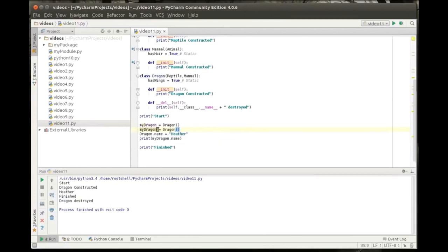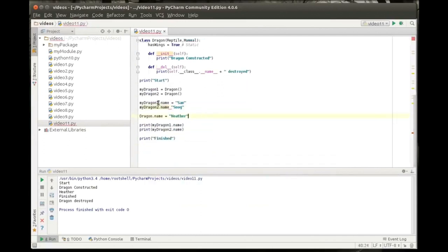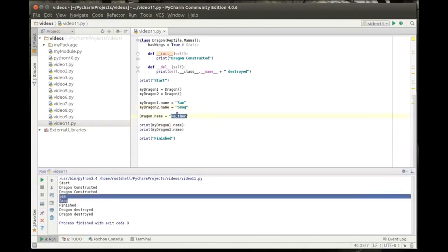So let's actually make another instance here. Let's call it dragon1 and dragon2. So now we've got two instances. We've got the static member that we're going to change, and we're going to print dragon1 and dragon2. And just kind of to solidify this, I need a good dragon name. What's a good dragon name? Smog, why not? So we're setting dragon1 to Sam, dragon2 to Smog, and then we're saying the static name set to Heather. What's going to happen when we run this? Well, it would help if I put the equal sign in there. There we go. You'll see now how it's calling Sam and Smog. It's printing it out instead of the default Heather.